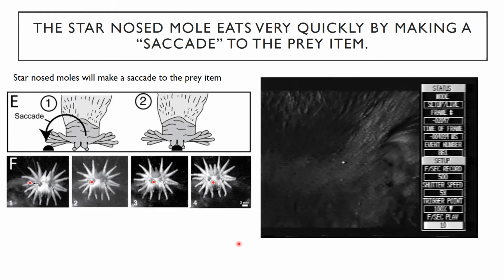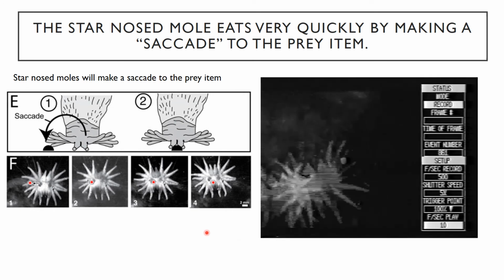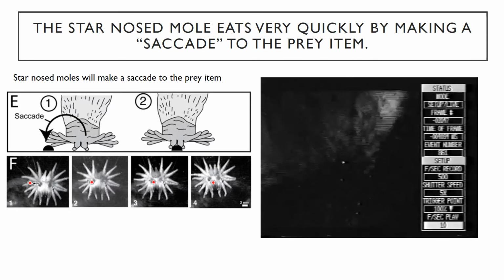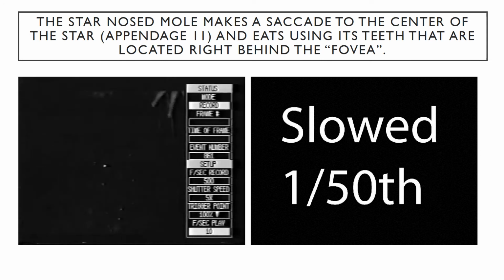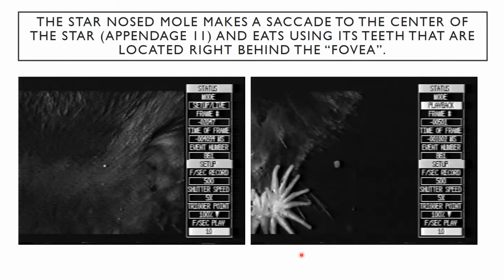So what's actually happening when the star-nosed mole is doing this? Well, it turns out that the star-nosed mole is making a saccade to the food item. So we will take a look at what that looks like in slow motion. First, let's take a look in real time. We just saw this, it grabs the food item. This is what it looks like in slow motion. So watch what's happening with the star-nosed mole. This is slowed down to 1/50th.